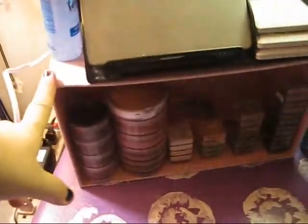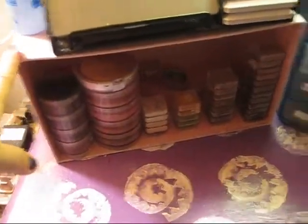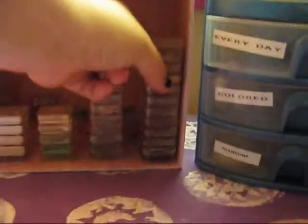This is sitting on a photo box from Michael's that I got on sale for a dollar. In here are these little bead organizers from the craft store. The reason I have these is because I hate individual eyeshadows. I hate them. So what I do is I break them up and put them in here so they're stackable, or I press them into round pans that go into other stuff, but this is going to be all eyeshadows.